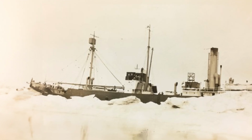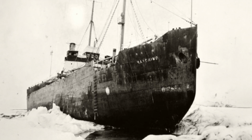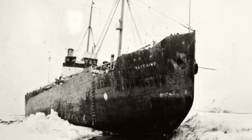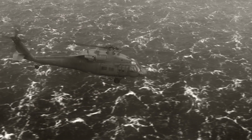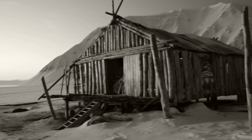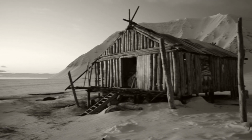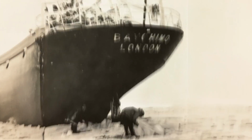The crew decided to wait it out and managed to break free after a couple of days, only to get trapped again in less than a week. This time, they didn't manage to make it out. A rescue team went by air to save 22 of the crew members. 15 other members stayed in a wooden shelter they built not far away from the ship. Their plan was to wait out the winter and get back aboard.